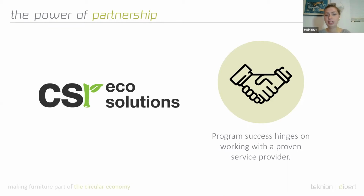And so we lean on them to match our customers up with charities locally. And we also lean on them for their relationship with recyclers because they use a lot of specialized recyclers. And they also help us out with some of the reporting. So if you hear of your customer that works with CSR Eco Solutions, it'll be a very easy transition for them to work with us at Technion.